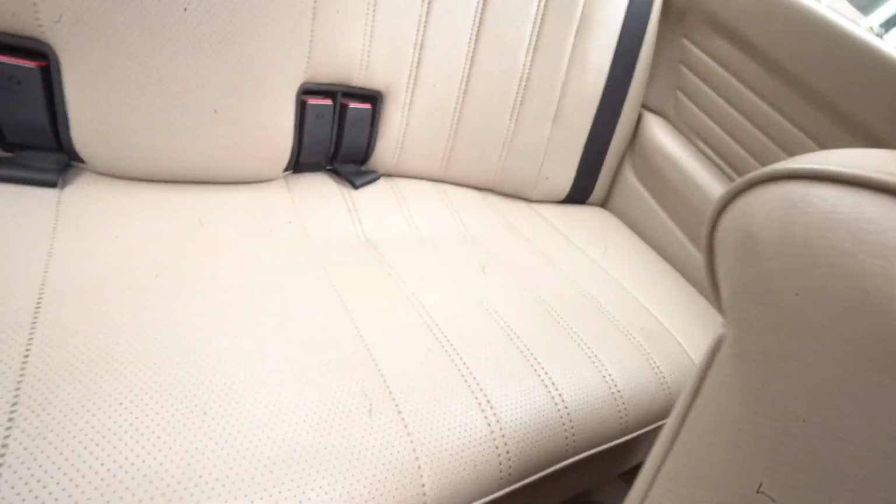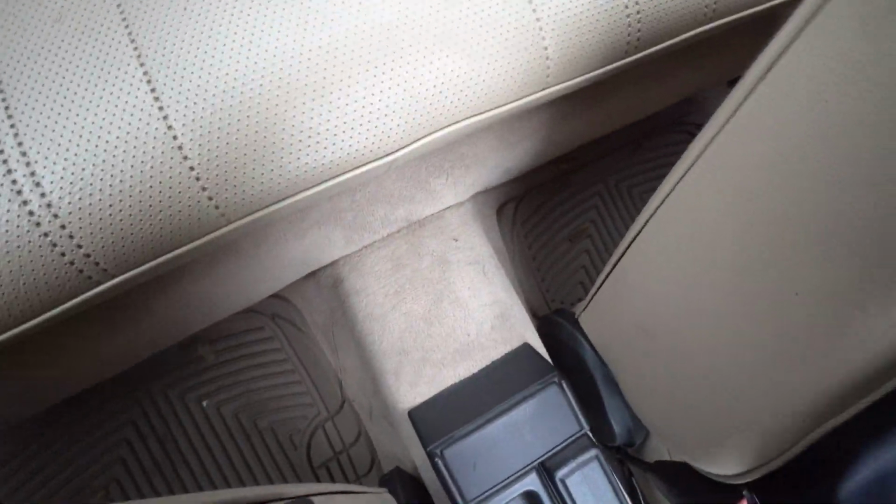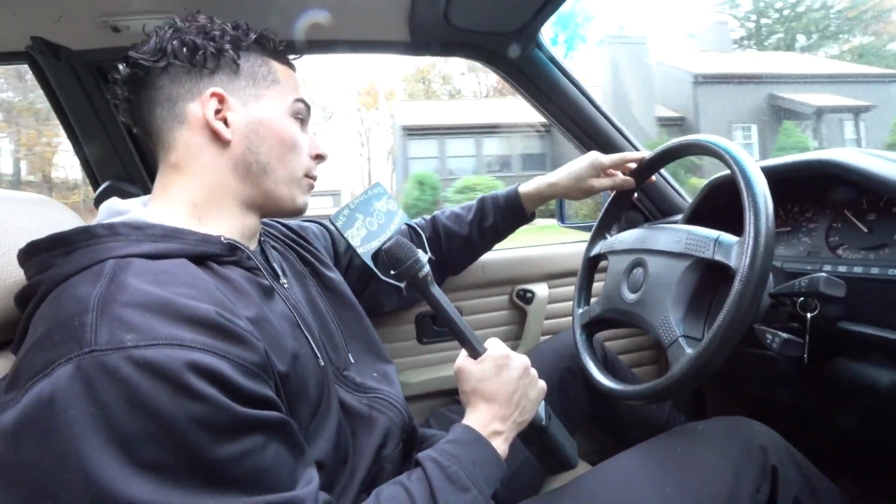We've driven it on long trips. We've never had any issues with it. It's never overheated. There's no excuses with the car, and it's ready to go right now. It's ready to be driven and preserved, or it's ready to be 5-speed.